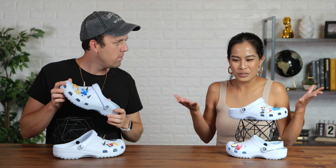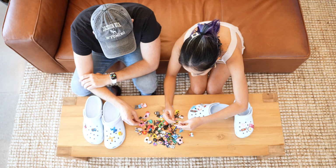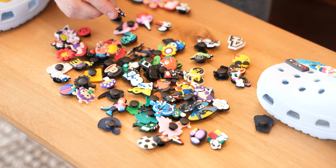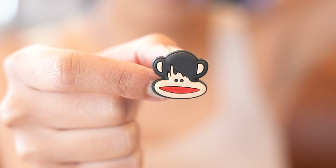What other shoe can you do this with? Yeah. Literally none. Yeah, it's so great and fun. I was very pleasantly surprised. We got a random bag assortment of like 100. There were more than I could even fit on the shoe that I wanted to put on there. So many. There were smiley faces and cute little emojis.